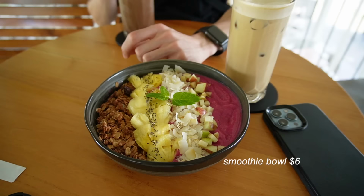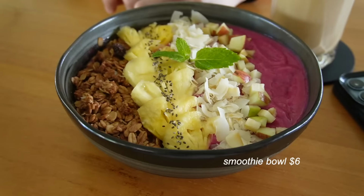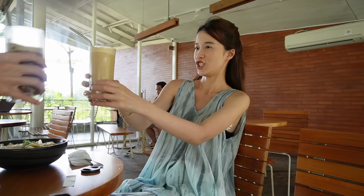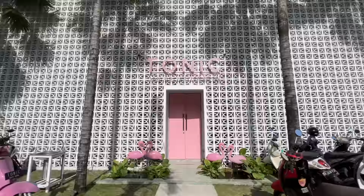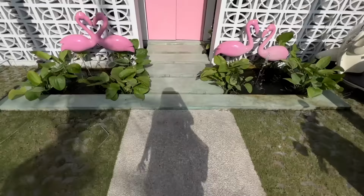It's another round of acai. We're just coming here and trying every cafe's acai. Body massage.